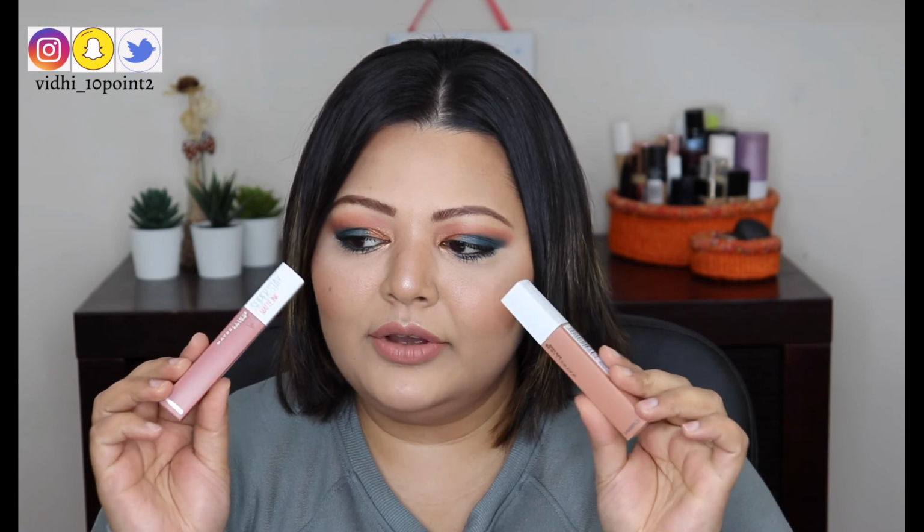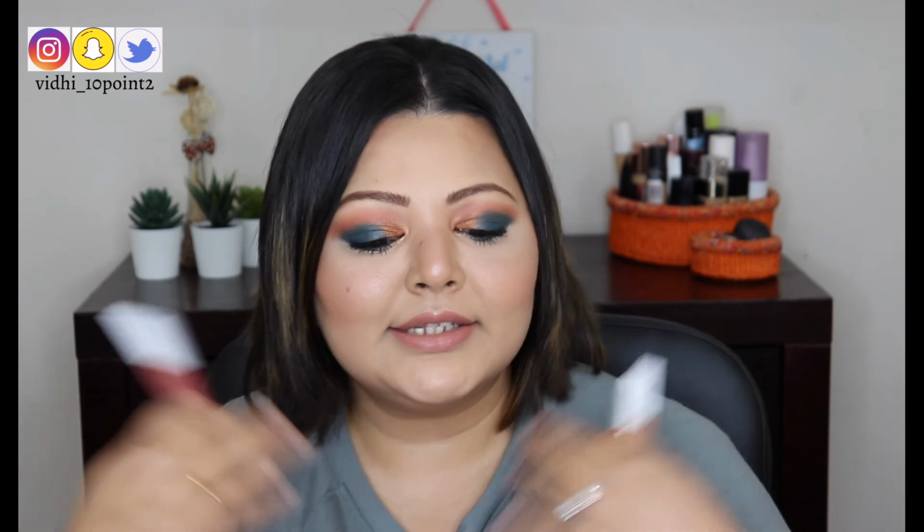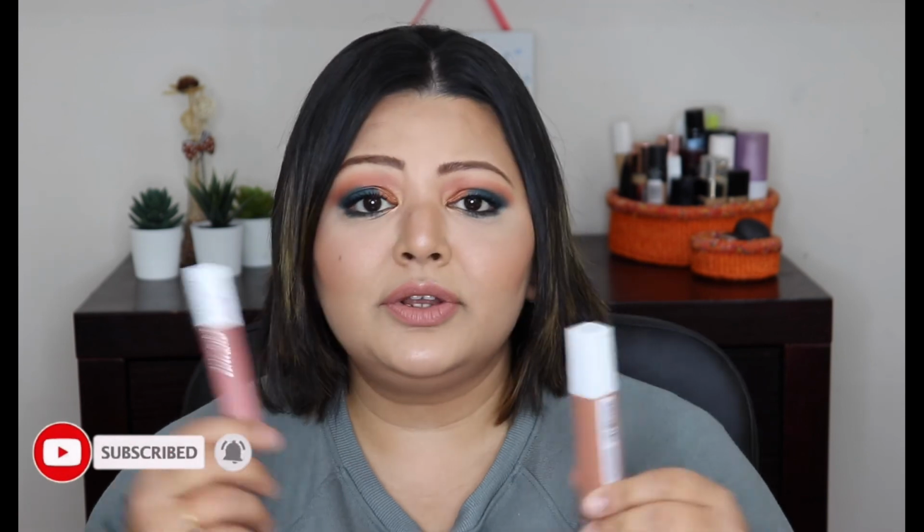And then lastly, I've got the two lip colors. I love both of these shades, but together I think it's fire. It's such a pretty, soft, subtle pink, and I think it looks so good. The combination of these two reminds me of Velvet Teddy by MAC. I love these two shades, Velvet Teddy and the Ferris Nude in L'Oreal. These are fantastic, and on their own as well, they're really fantastic.